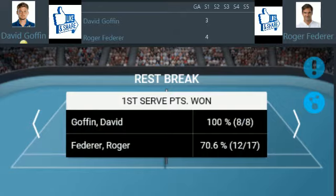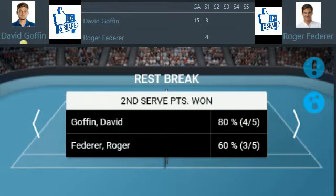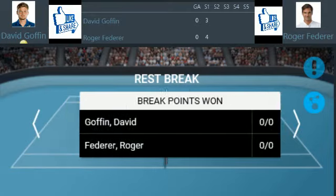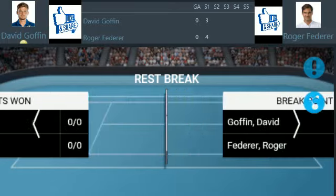See how quickly Goffin gets across the baseline to the shot. He's out of picture there, and suddenly he's just rifling another one cross court. 30-15. Very rarely see Roger hit a serve over about 125. So many unreturned serves, I think, yesterday in his match against Stan. Oh, wow. How do you like that? That was returned with fervor.